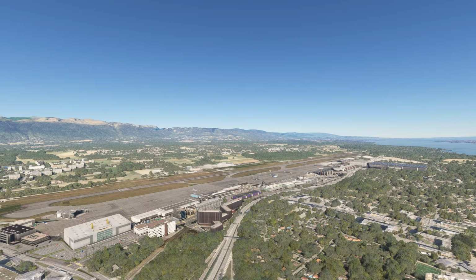So there's some history for you. This place has been around for a while and gone through various changes and additions, and it actually has the longest runway in Switzerland. So let's look at runways now.